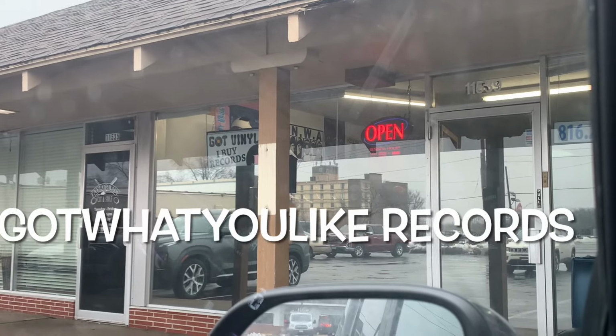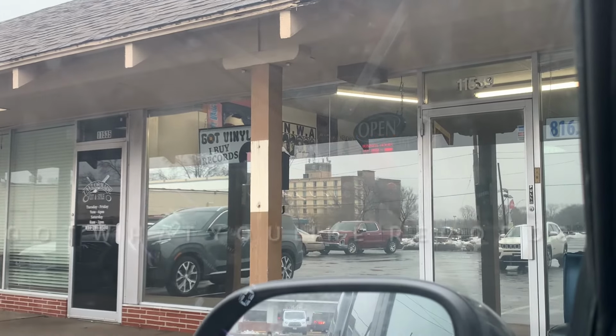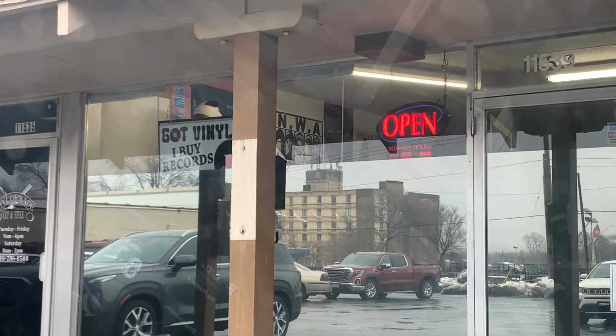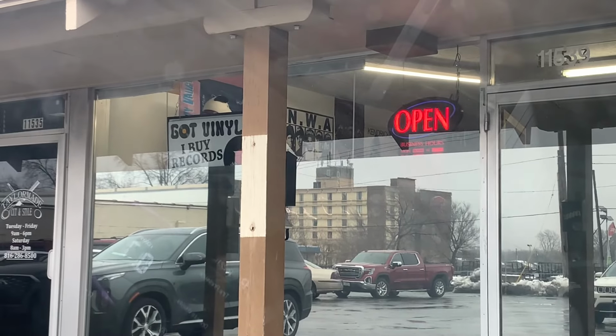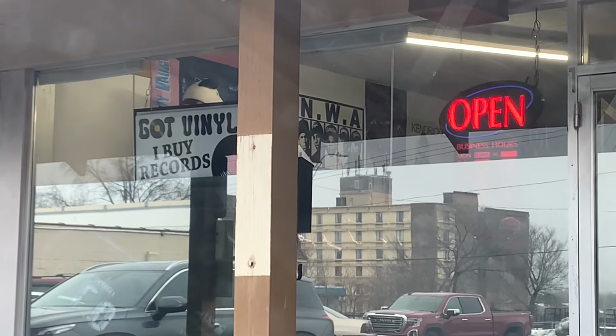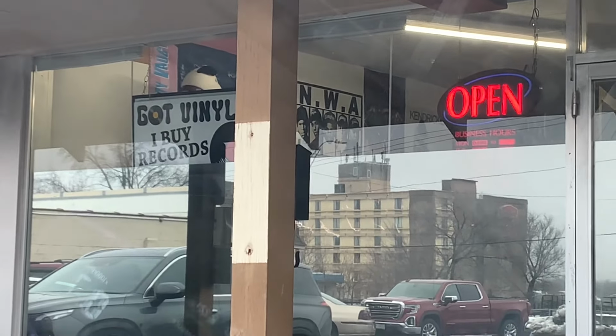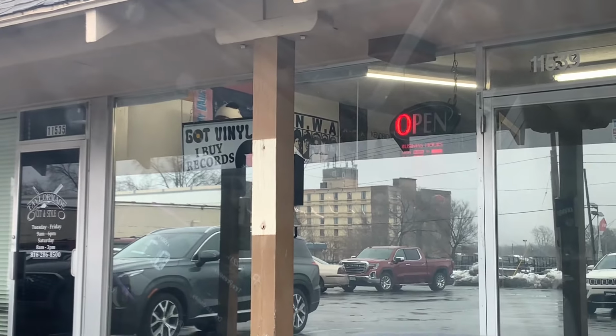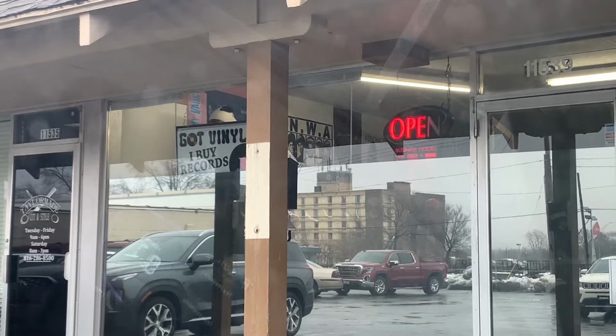All right, now we're on the fourth stop. We are at Got What You Like Records. The odd thing is there really are not a lot of markings outside besides the address, and then they have a sign in the window that says vinyl, I buy records. Then they have a sign that says open. I'm going to go inside and see what they've got.